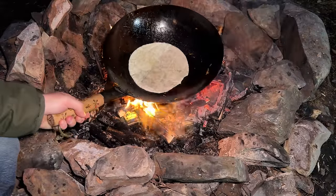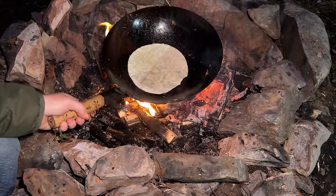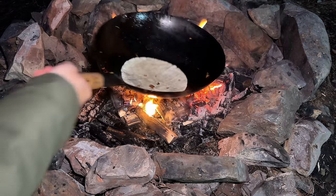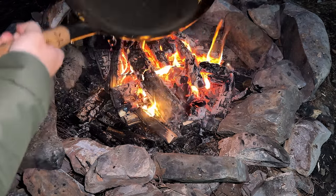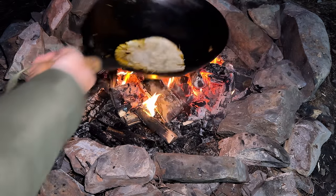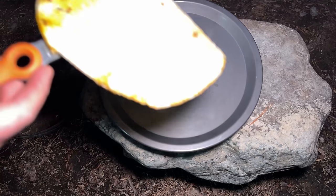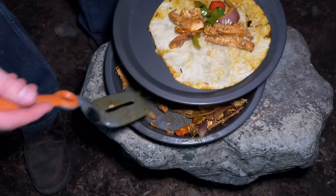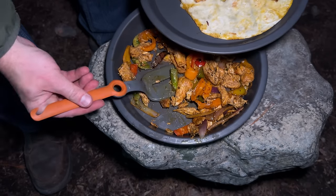Get that nice and toasty. Let's see if I can flip it. Oh, kinda did, yeah, I did. Oh guys, look at that. That looks delicious.